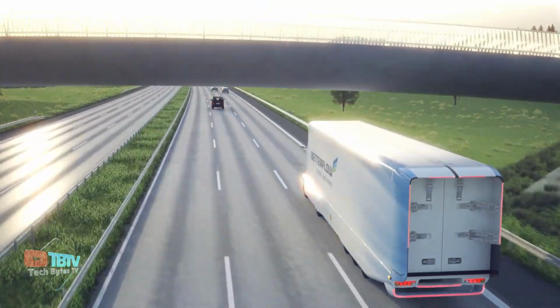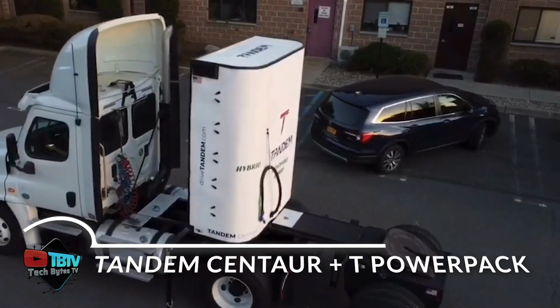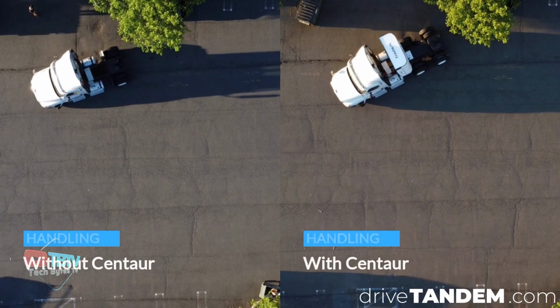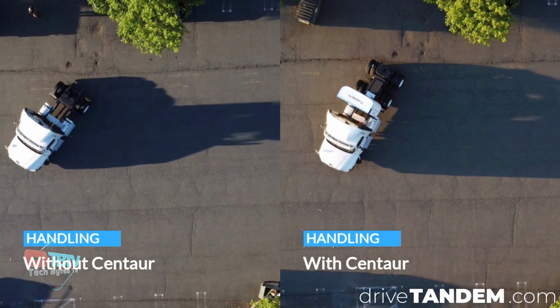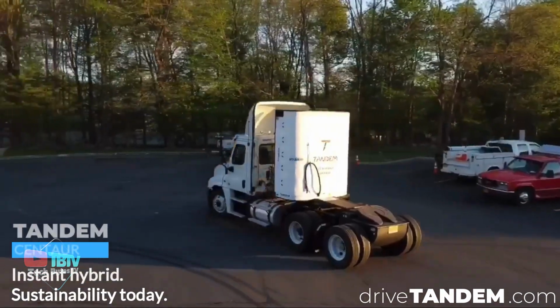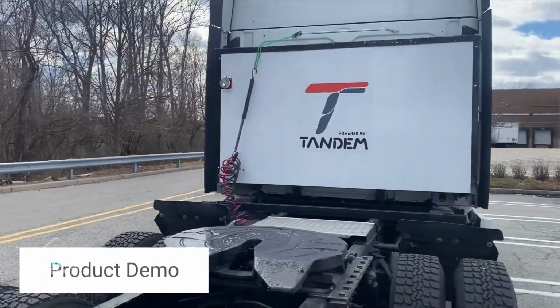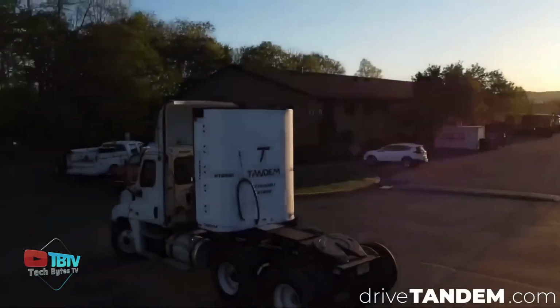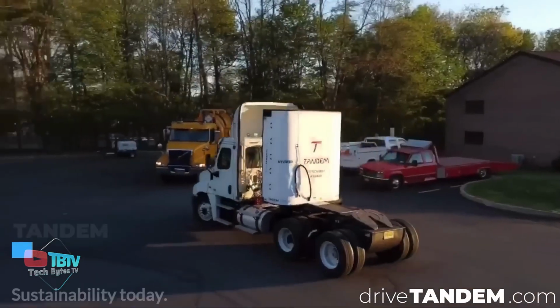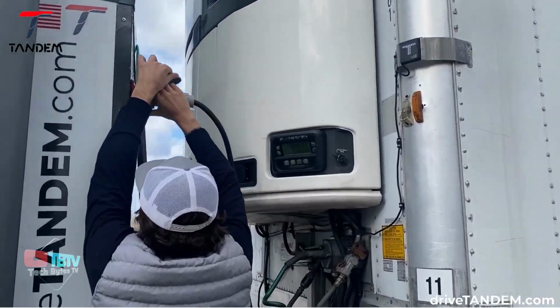If you liked Better Flow, just wait until you see the next invention that'll blow your mind. Transitioning to an all-electric fleet can be costly and risky for many companies, especially due to challenges such as existing diesel fleets, uncertainty about new technologies, and lack of charging infrastructure. With Tandem Centaur's instant hybrid solution, companies can safely and effectively transition to a more sustainable and profitable future and reap the benefits that'll follow.